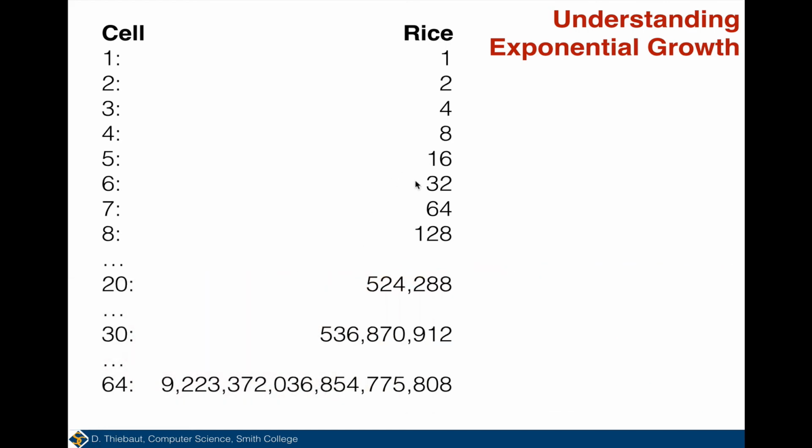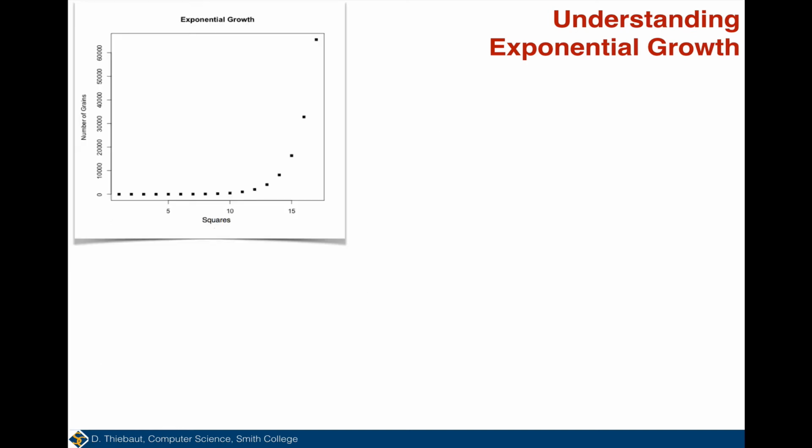And the reason for this is that this growth, when you have something that doubles at regular intervals, goes extremely fast. It grows extremely high and very quickly. So let's take a look at that with a graph. Those of you who might not be very familiar with graphs, don't be scared. This one is very easy to understand.